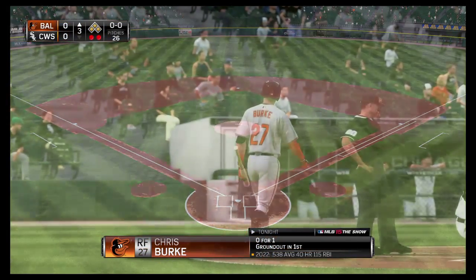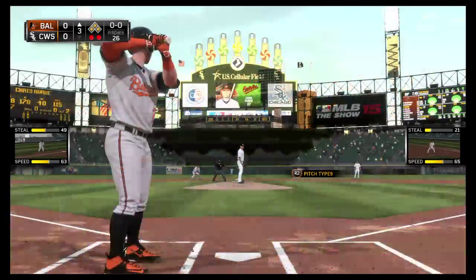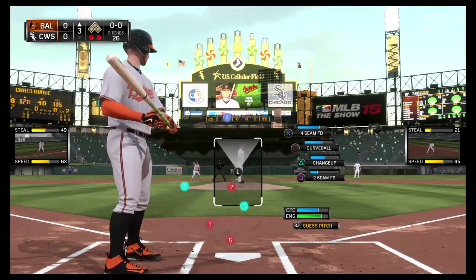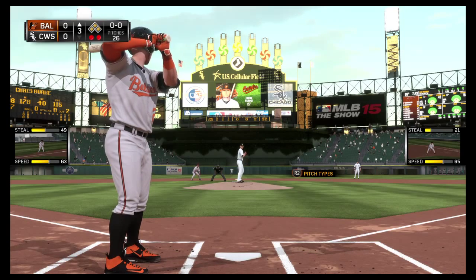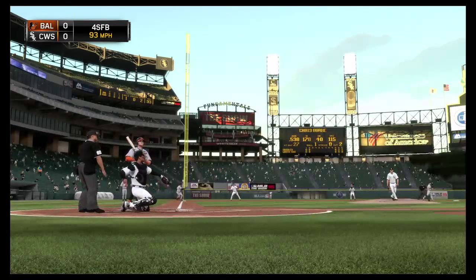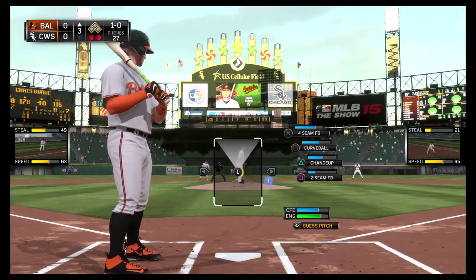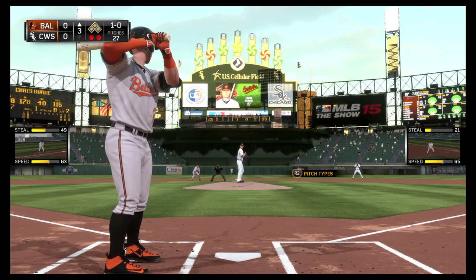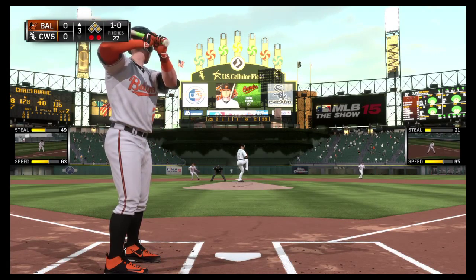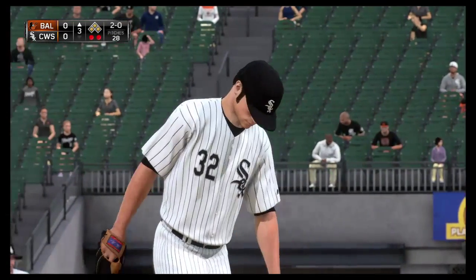Chris Burke will get a shot here in a bases loaded situation, and you'd have to say they've got the right man for the job up here. Yeah, the team leader in RBIs. He's got a shot to push that lead out even further if he could come through here. A fastball off the plate away. It's ball 1. Well, this is the kind of situation where they came up short last night. They had opportunities, but they could never really cash them in. So I bet they'd love to get something going on the board early here.